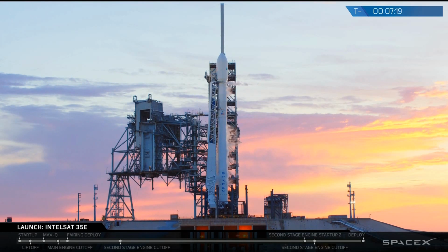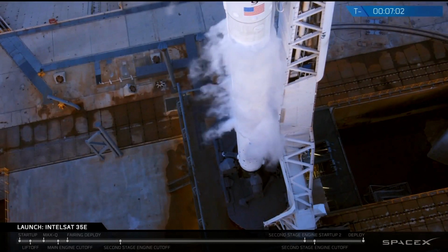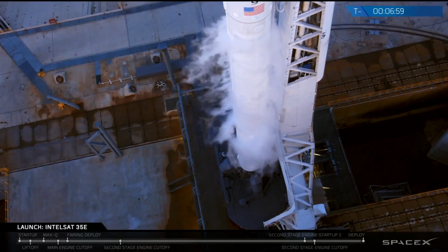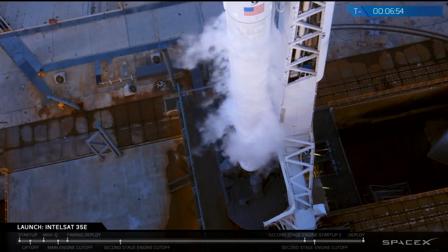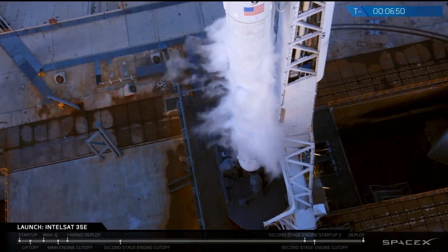On the pad itself, you can see Falcon 9, the two-stage rocket in white, topped off by the payload fairing, 43 feet long, that surrounds the Intelsat 35E spacecraft. Now, in the close-ups, you can see there are no recovery systems on the first stage. Their landing legs and grid fins were not installed at the launch site. So our coverage today will focus solely on the second stage as it heads into orbit. And we do plan to bring you mission coverage through spacecraft separation today.